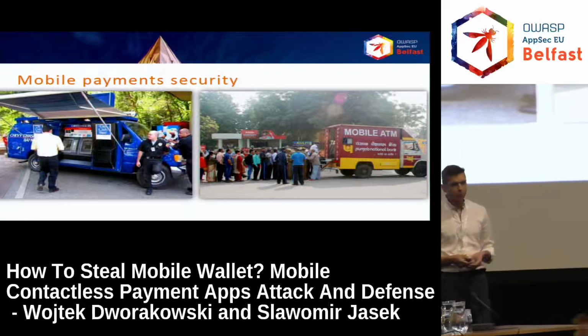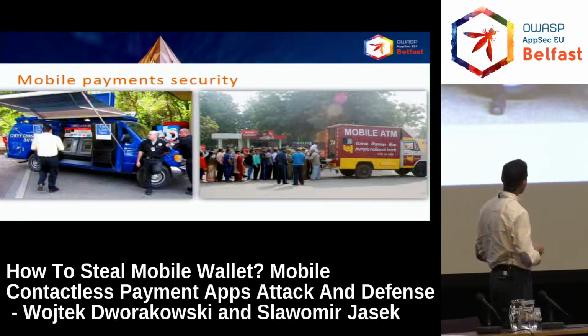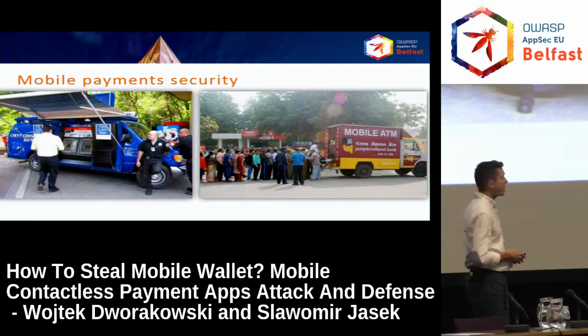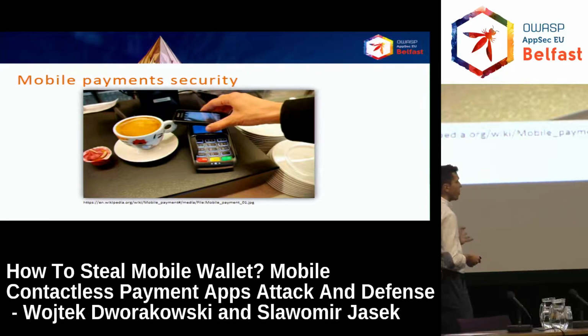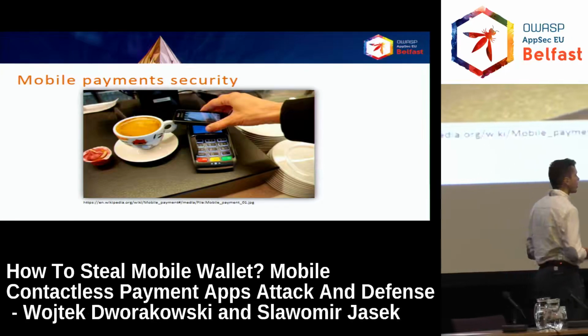Mobile payment security. As you can see, it can be implemented in a secure and a less secure way. But seriously, we'll be talking not about mobile ATMs, but about mobile contactless payments, when you are using your phone to pay for your coffee, for your beer, or at a grocery store. So maybe first we'll show you how it works.